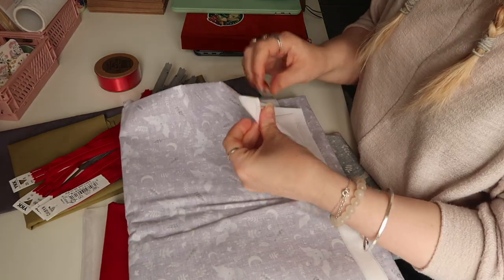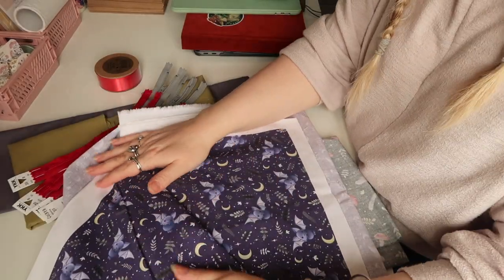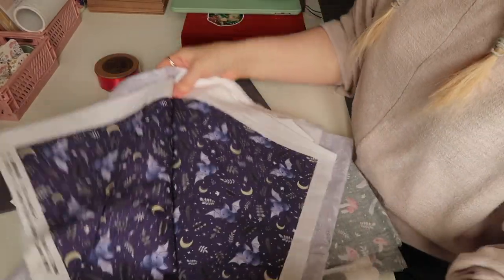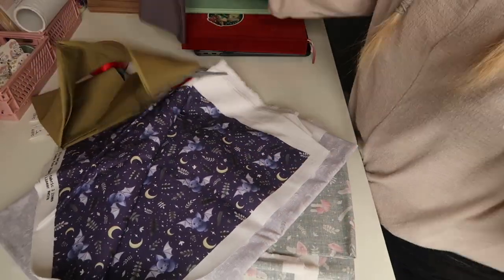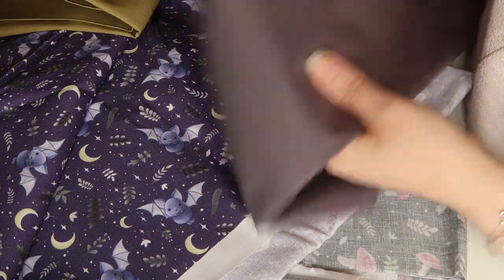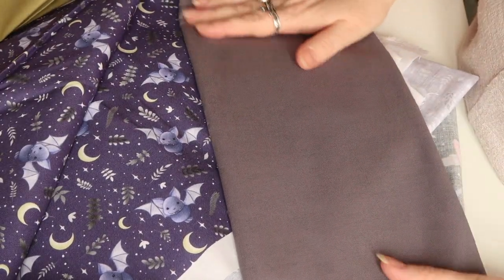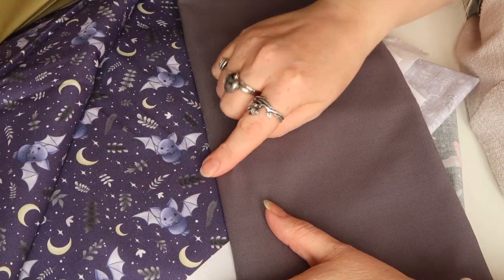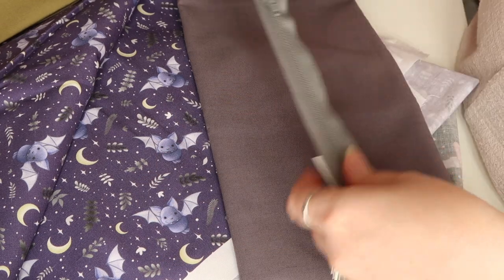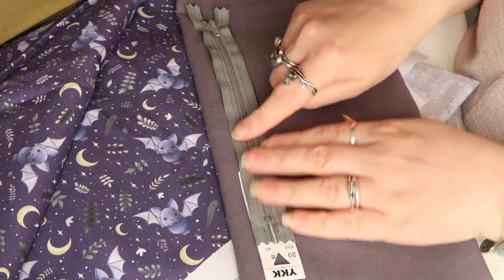But I thought I would just show you what I've gone with for the matching up of lining and zips with the fabrics. So for the bats, zoom you in just a smidge, I've gone with something a bit different. This is a lovely dark grey. I wanted it to bring out the grey foliage and stuff. And then I've gone with a nice grey zip so that it matches this.